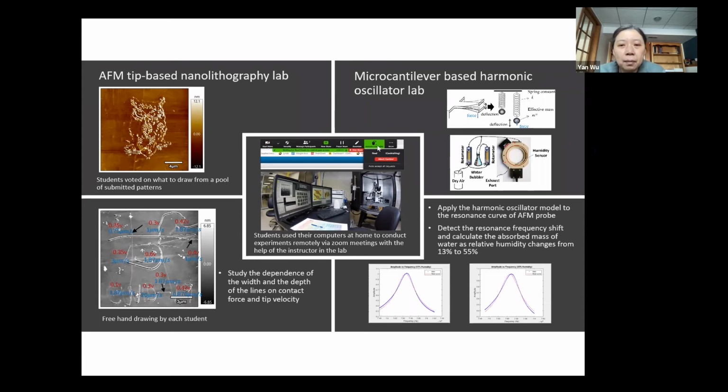And then when the lab actually runs, they just need to let the instructor know what kind of data they want to take, and we are there just to keep an eye on them, and they run the experiment themselves, getting the data. We mostly need to help them with turning on some knobs in the lab. So it is a way again to engage students and give them an opportunity to at least experience some advanced instrumentation during the pandemic. Okay, so that's all.